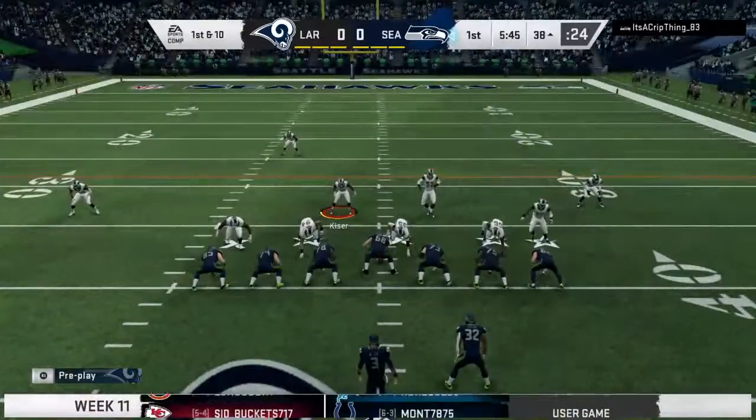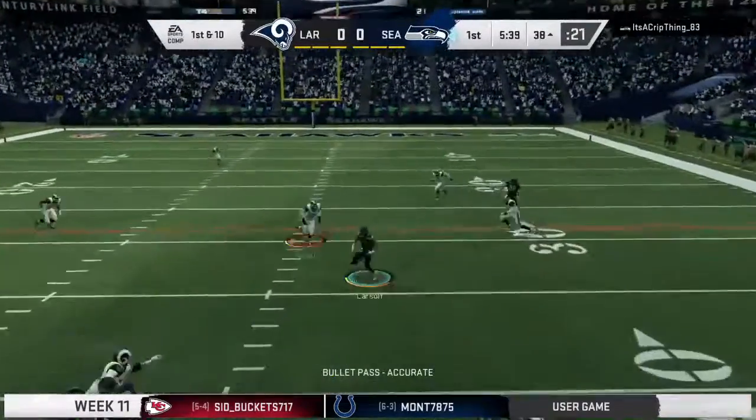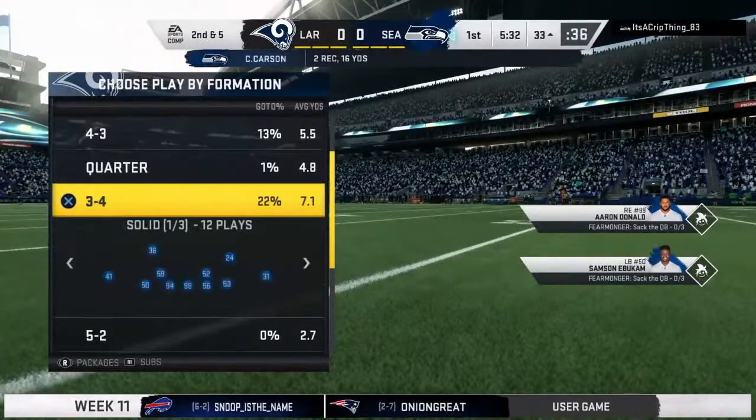To throw again is Wilson. He'll check that down to Carson. He'll be hit down at the 33, 5 yards on the play.